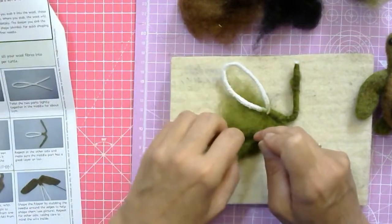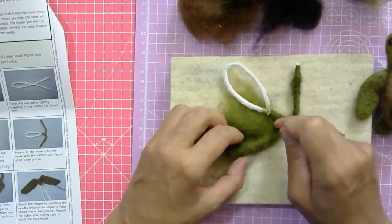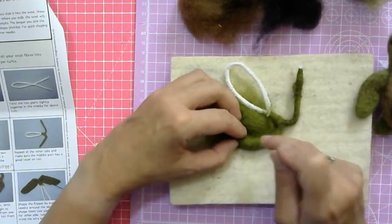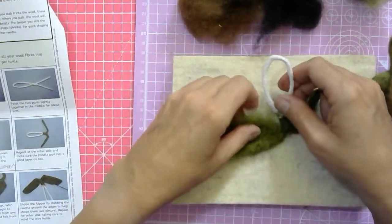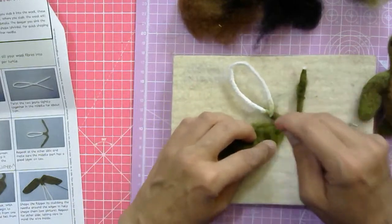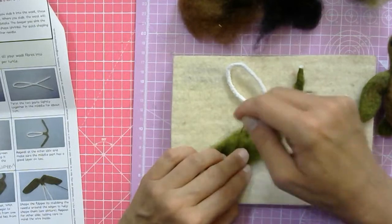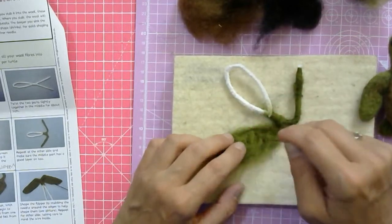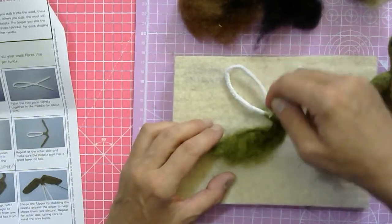It doesn't say which needle. No, it does, with your medium needle. That's it. Okay, with a medium needle. So follow the wire, and you also have to make that shape into sort of a larger fin. So obviously you have to sculpt that batch of wool that you've just laid out so that it looks like a fin shape.